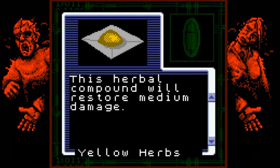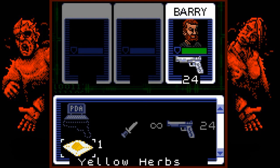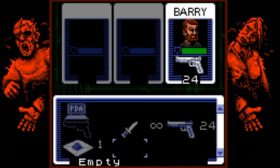Alright, we got the yellow herbs. This herbal compound will restore medium damage. And if we look at our inventory, we now have a row for healing items.